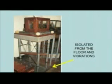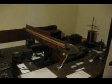It was very sensitive to vibration and was isolated from the surrounding area. The technique for isolation includes the use of tennis balls. Let's take a look at the test room.